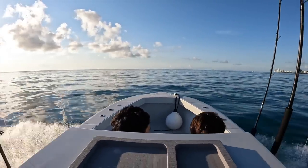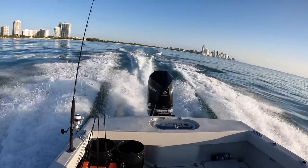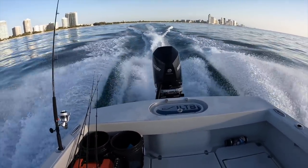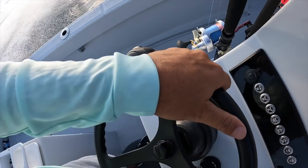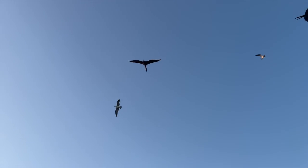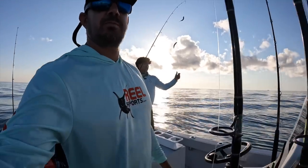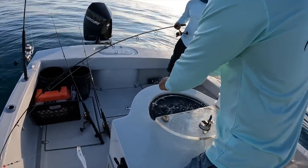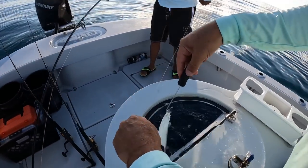Look at this. See the blue black backs on them? How much different they are? Oh, yeah. Way better baits.